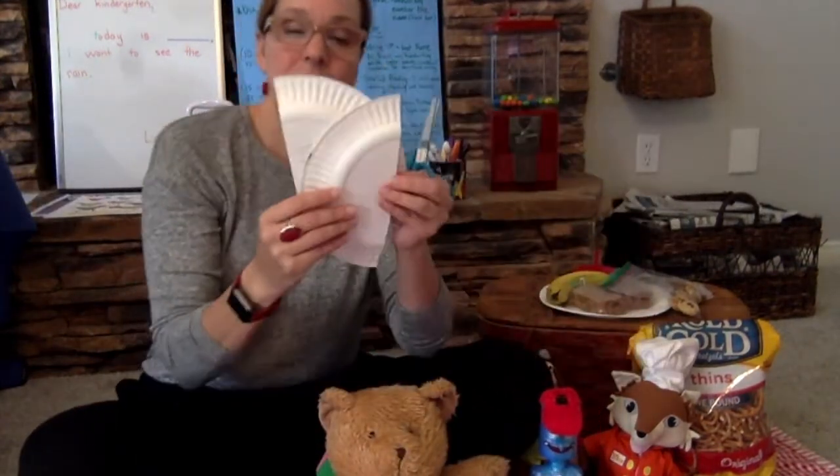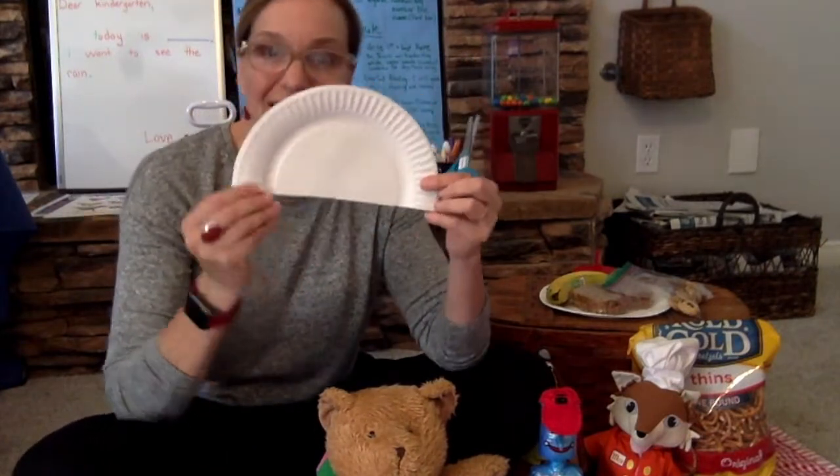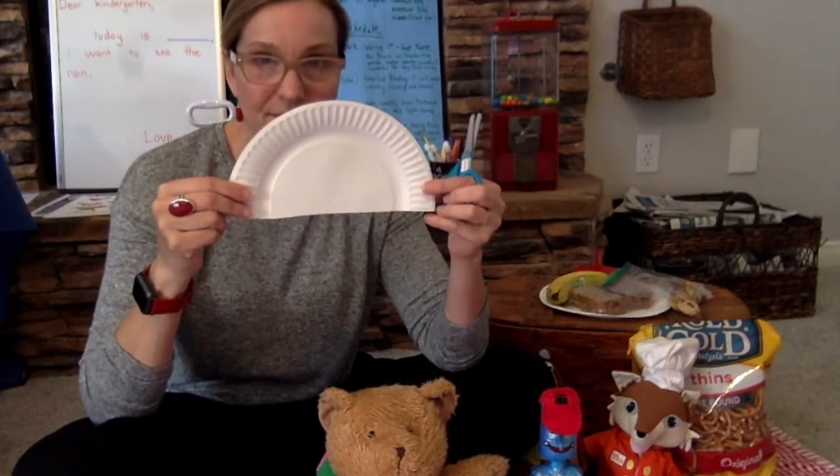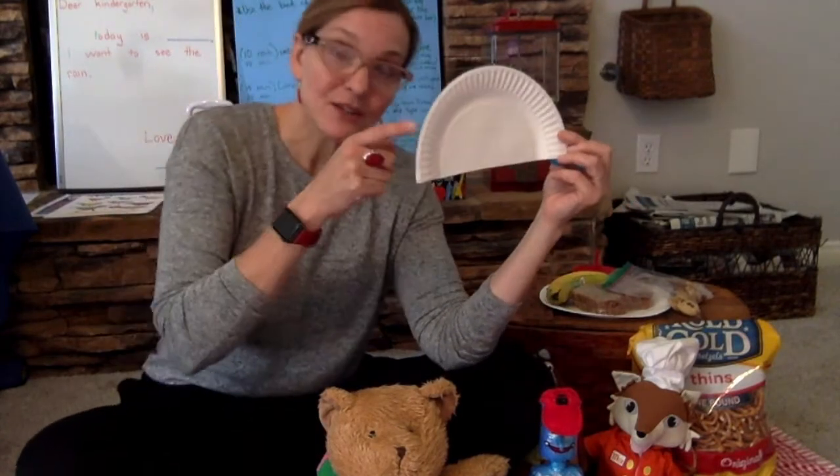Oops, do that. Now this is the fun part. I'm going to make this into something that I need in the rain. What do you think you need in the rain that could be like a half circle, and it has this curve on the top? I'll give you a clue. It would keep you dry in the rain. You're right. It's going to be an umbrella, and I'm going to use it.